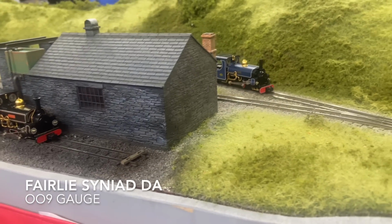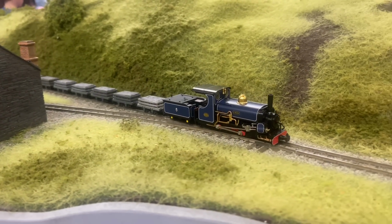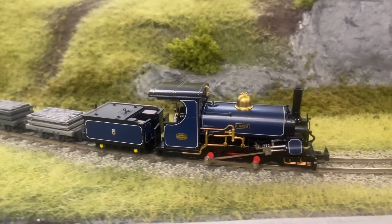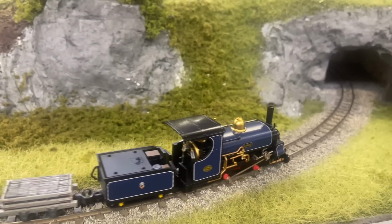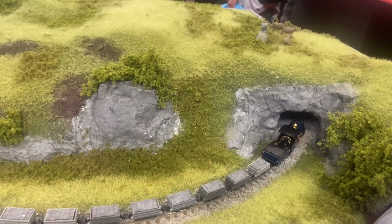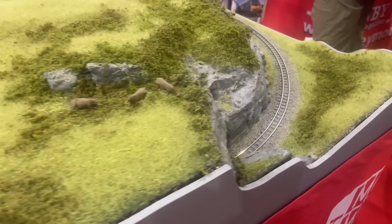One of Hornby magazine's other layouts on show was Fairlie Syniad, which is a 009 layout. There didn't seem to be many 009 layouts at the show, and I'm a bit conflicted about that, because on the one half, I'm glad it means I don't have to try and pronounce things in Welsh, but on the other side, I really do love 009, and I love looking at 009 layouts, so it was a bit disappointing that there wasn't that many there.